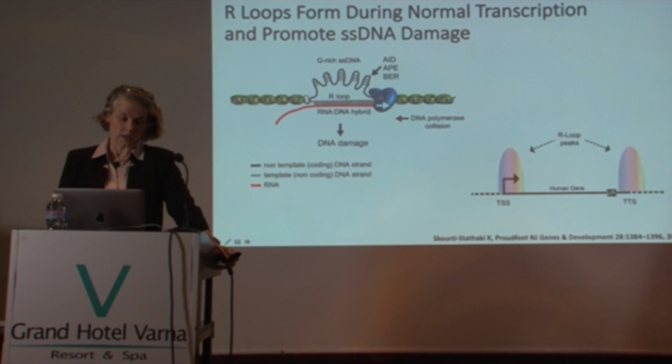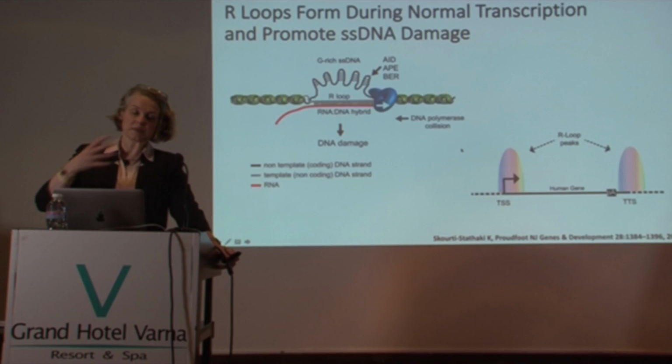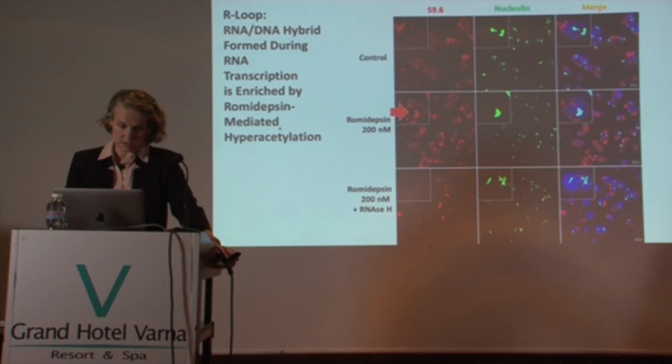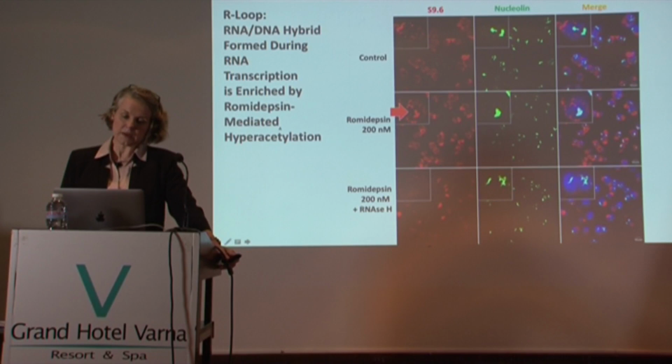And so we asked, can we see evidence? Could it be that romidepsin is causing acetylation, preventing repair of these R-loops, or preventing closing back up of the chromatin? Here you can see that, yes, there's an antibody, S9.6, that's been developed to detect these RNA-DNA hybrids. There's always a fair amount of background, and there may be other RNA-DNA hybrids. But the ones that have been studied are the ones that co-localize with nucleolin, which starts to look like the condensates that we've been talking about in this meeting.